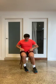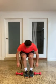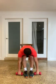Take a seat. Hopefully you're still already sitting. Good. We're going to bring our legs in nice and close together. Dumbbells sit out in front. Notice we're in the overhand position, so hammer grip or thumbs up grip. The idea is you've got to grab over the top there.